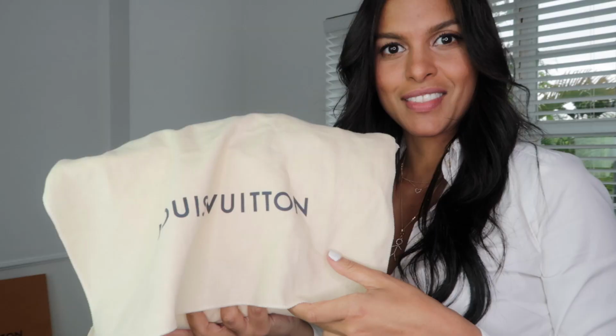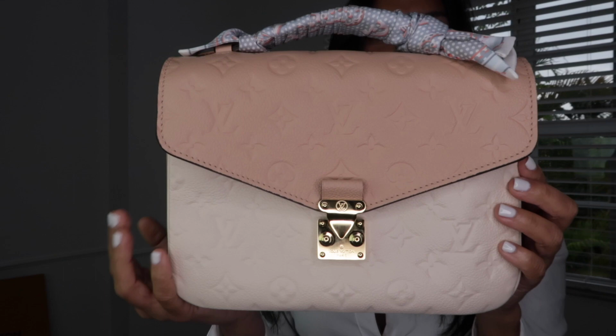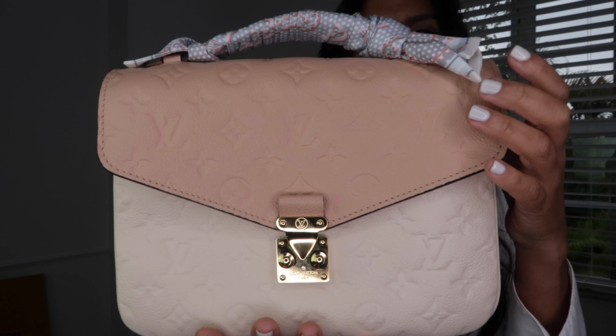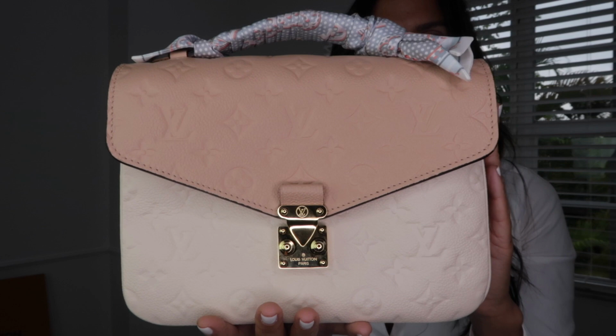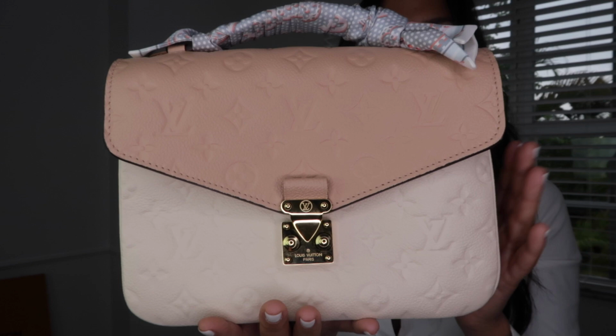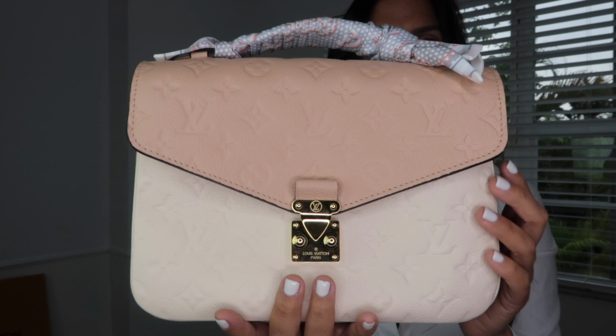And this is my new bag. This is the Louis Vuitton Pochette Metis in bicolor. So this is a taupe, beigey, pinkish blush color up here, and this is a beige color, and I love this color because it just goes with anything and everything that is neutral, and the camels, the browns, all the tonal beiges, white, denim. This will look beautiful with denim on denim. I think this is a perfect option for spring and summer.